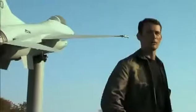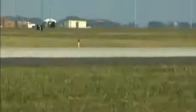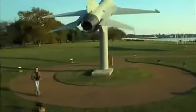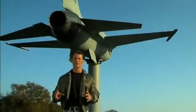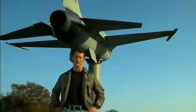current fighter. I'm Paul Max Moga, and I've flown some of the most sophisticated planes ever built. I'm at Langley Air Force Base in Hampton, Virginia, the first U.S. military base built specifically for air power. On this episode of Great Planes, we'll learn the amazing story of the F-16 Fighting Falcon.